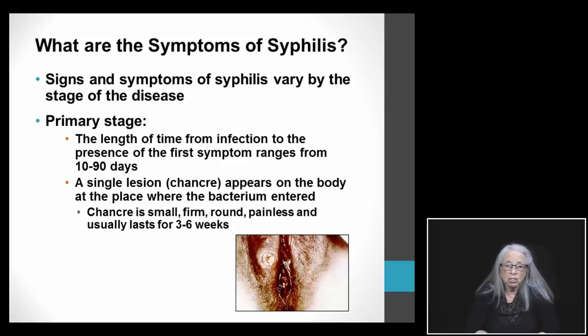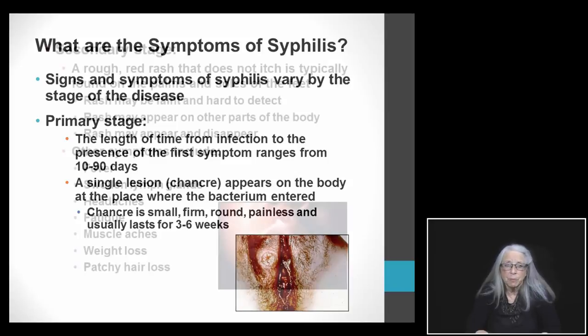A single lesion, called a chancre, appears on the body at the place where the bacterium entered. The chancre is small, firm, round, painless, and usually lasts for 3 to 6 weeks. There can be more than one chancre. Each place where the bacterium entered the body will be a chancre.